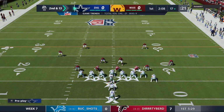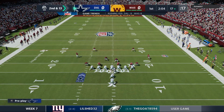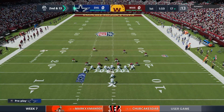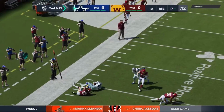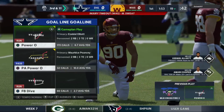A 3-yard loss to start the drive. They'll look to make that up and then some on 2nd and 13. He's checking. They'll run with Elliott. Give him 2 yards that time, and it's going to leave him with a 3rd and 11 situation.